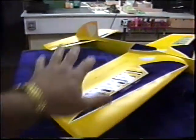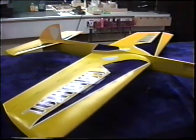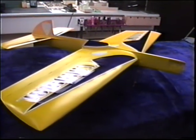And then when you put the clear on a plane, you put the clear on the whole plane at once, you only really need 2 or 3 coats. You save yourself a lot of weight by doing it that way.